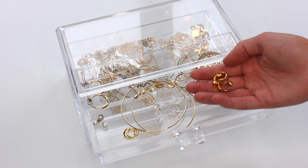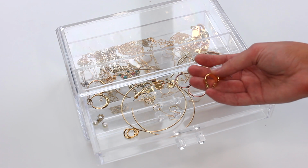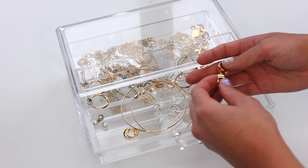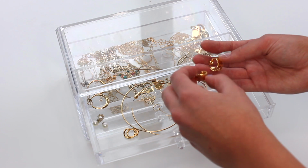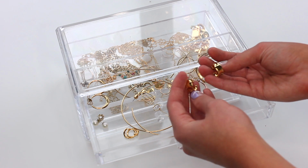They are a local Toronto-based jewelry company, and they have so many amazing pieces. They're very minimalist and modern. But this collection here feels a lot more organic and handmade, and I really like these earrings. They're just something a little more interesting than your regular chunky hoop.